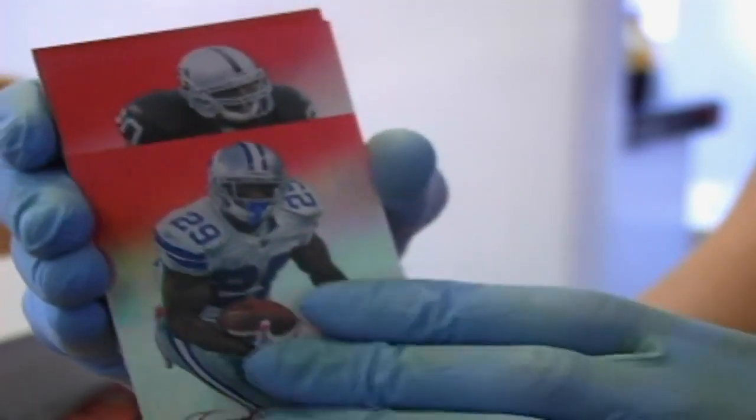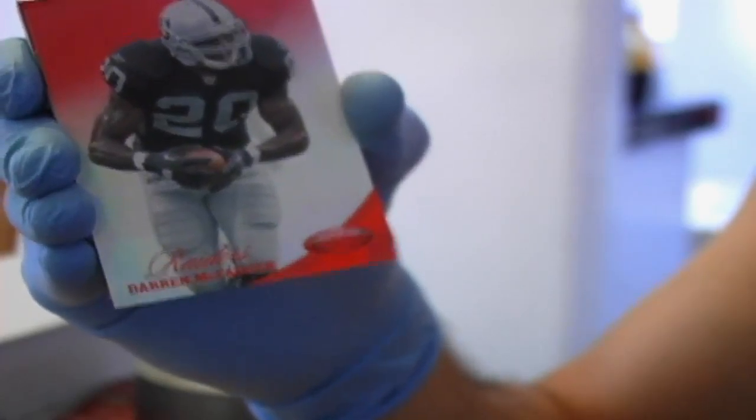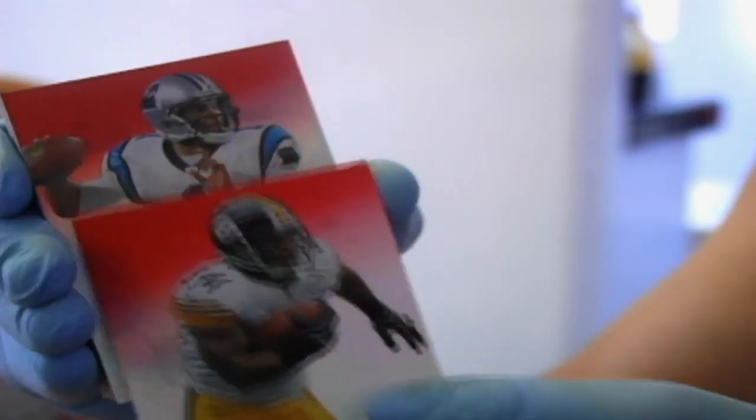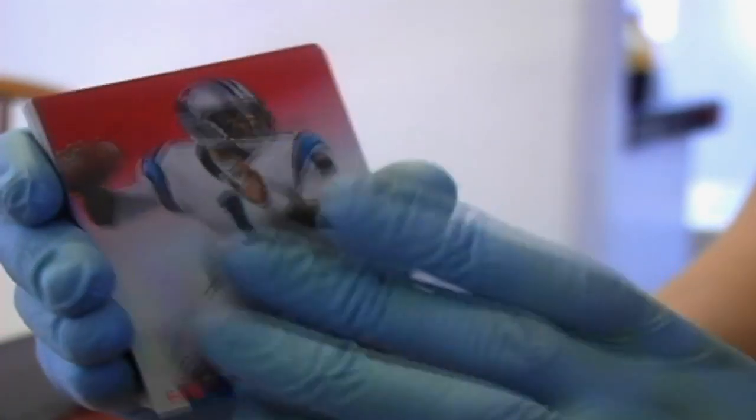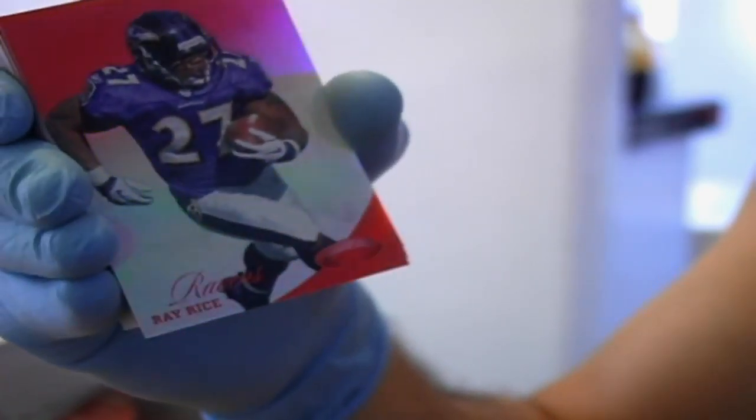LeGarrette Blount. Santana Moss. DeMarco Murray, nice card. These are out of 250, 2012, certified. Darren McFadden, his Murray's replacement, really. Rashard Mendenhall, nice Cam Newton. Stuff still isn't listed in Beckett half the time. His rookie stuff, but not his veteran stuff.